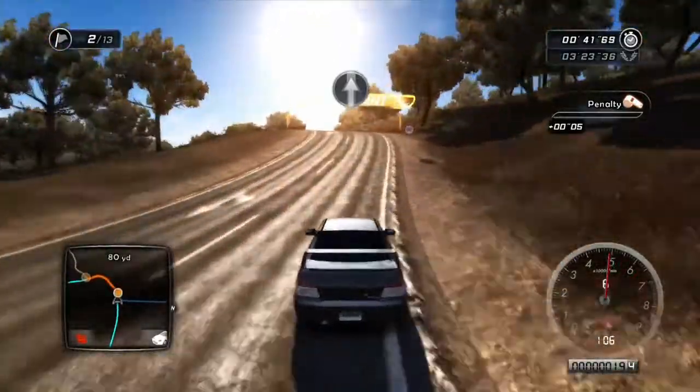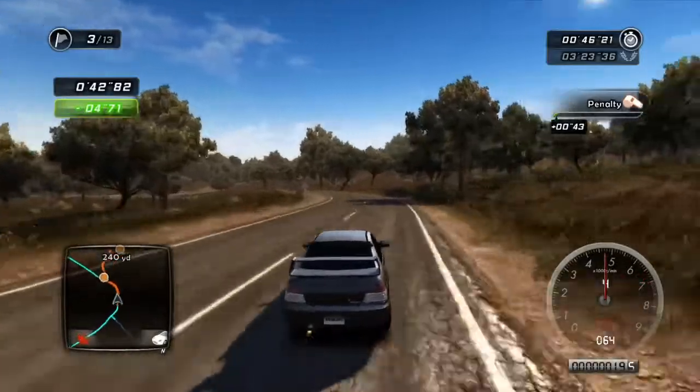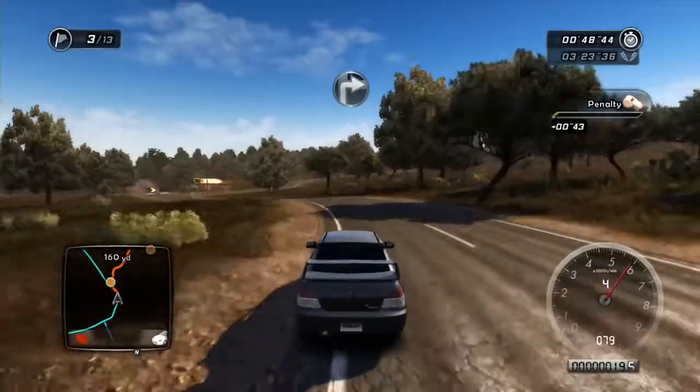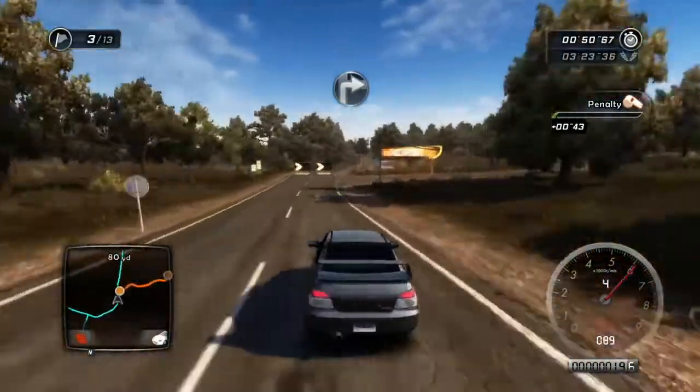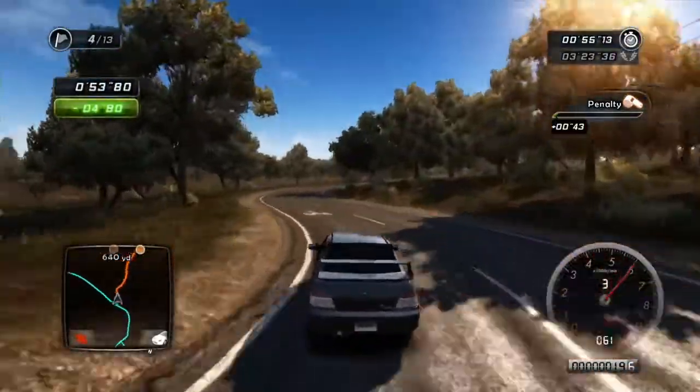Come on, come on. Slow down, slow down. No. Oh, we've gone off the road. Gotta try and avoid doing that because that brings our time up dramatically.